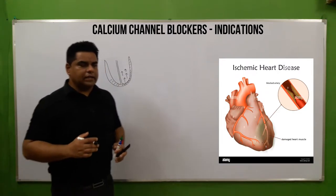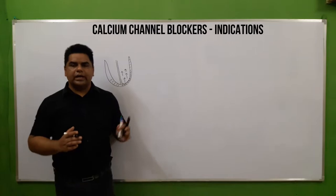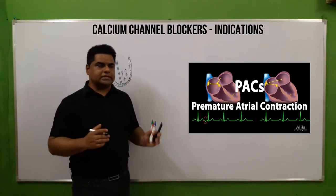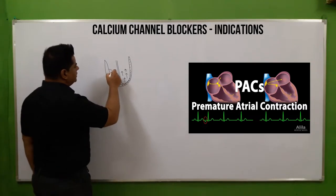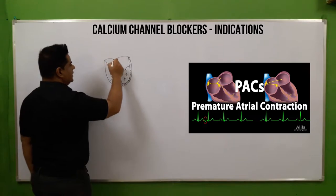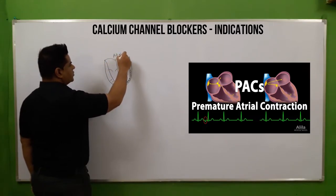And after that is premature atrial contraction. Yes, these are generally not taken as seriously as other heart diseases, because they are generally not that complicating.